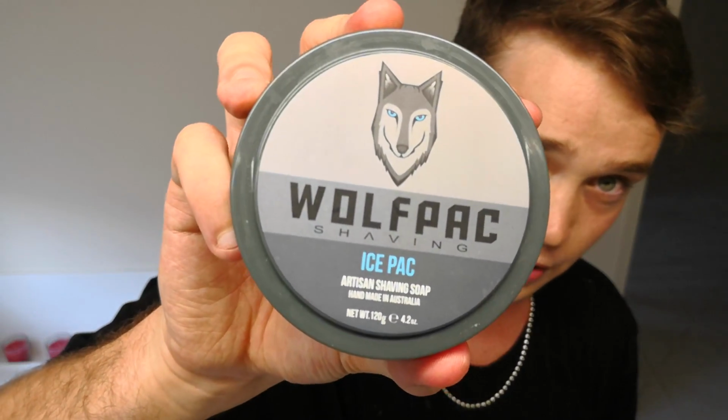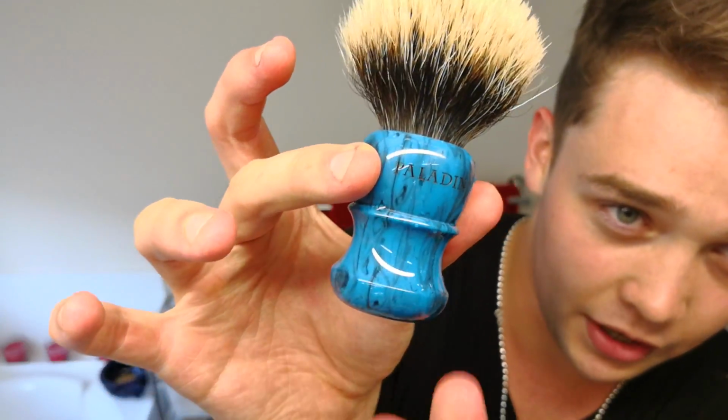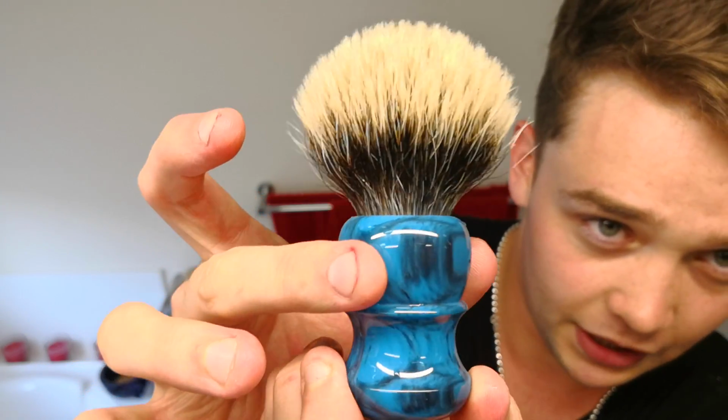34C Astra, second use. Now, soap today, Wolfpack Ice Pack. I love this soap. I just wanted a nice menthol soap, just come back from work. It's hot here. I'm just going to shut this, just in case we can hear the TV. And to match the blue theme, my palette and brush. I've been using this constantly, lathering it up, and it feels amazing.